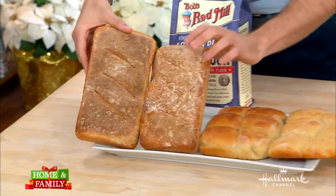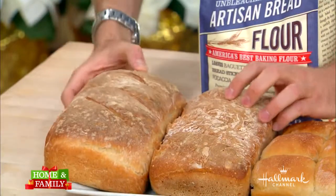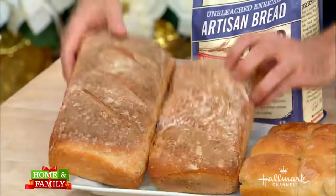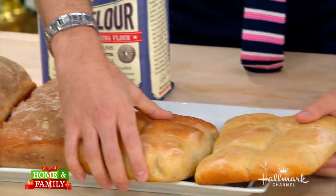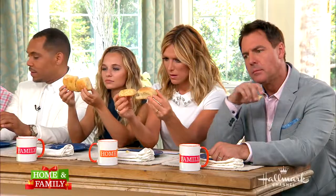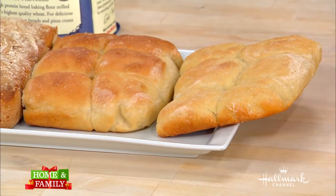So you can see here, this bread was made with cake flour, and this bread was made with bread flour, and you can see the difference in the height. Yeah. And also just sort of the beautiful dome of it. And you see it even more clearly with these rolls. And you really get better browning with the bread flour. They're a little flat over here with the cake flour. It's really important to know what you need and when you need it.